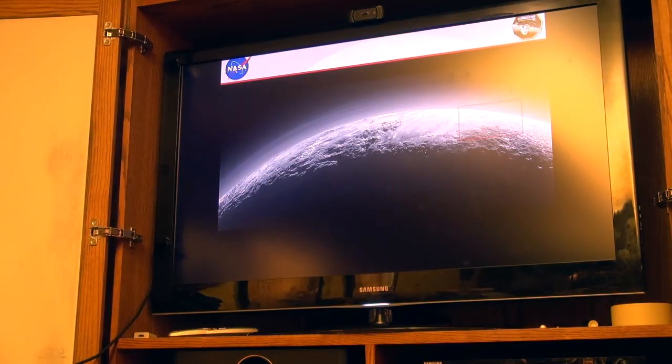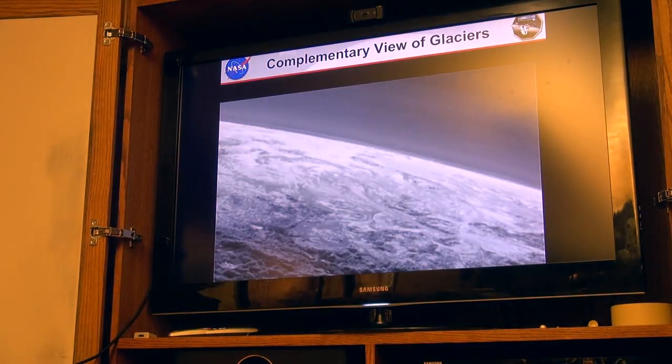This is looking at another region here. You can see some of those glaciers flowing down out of the mountains. This particular backlit lighting allows you to see the flow lines of the glaciers down around here.